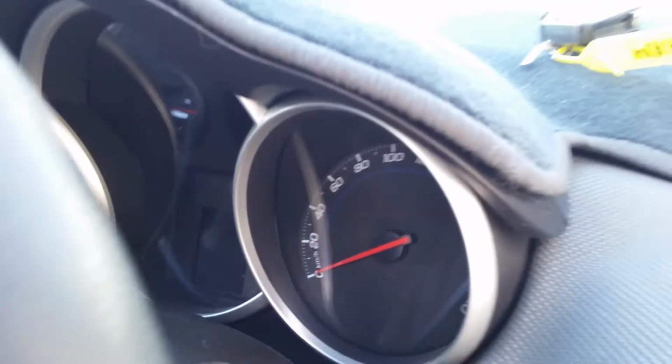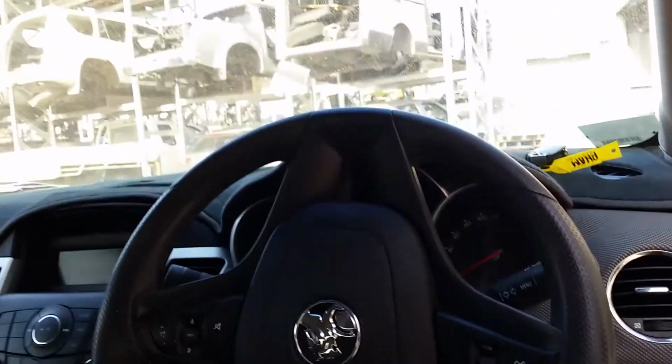Courtesy lamp. Left hand sun visor. Right hand sun visor. Instrument cluster, and a tidy 3-spoke vinyl steering wheel with cruise and audio buttons.